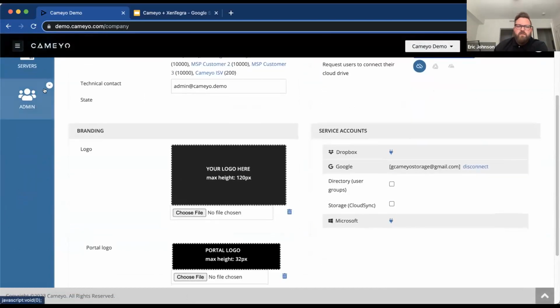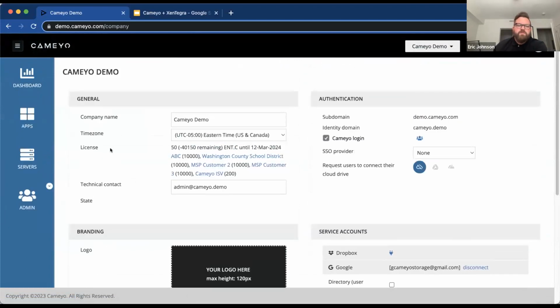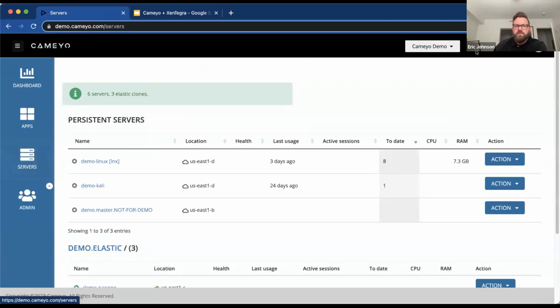And you also have some of the user section here, some of the session information. You have an analytics section that shows you the efficiency of your server infrastructure as you're using Cameyo. So a lot of cool things here. But to get started with Cameyo, it's incredibly easy.